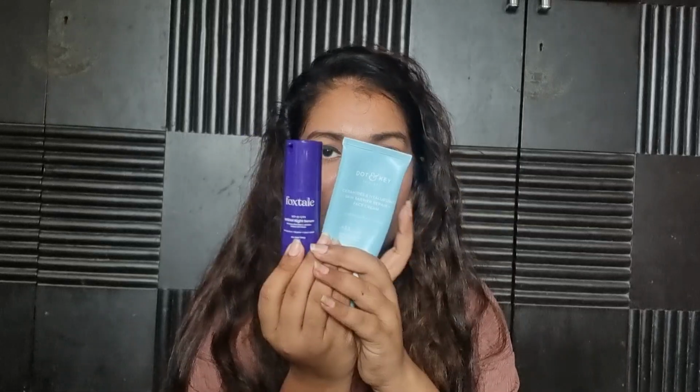So that is my nighttime skincare routine when I am breaking out specifically. Now when I'm not breaking out, earlier I was only using retinol and my nighttime moisturizer, just these two steps, and occasionally I used to use an exfoliating toner, something like this one right here from Dermaco. This is their 7% glycolic acid hydrating toner.